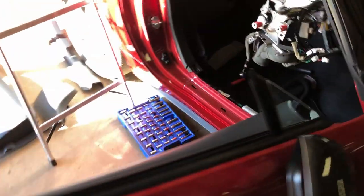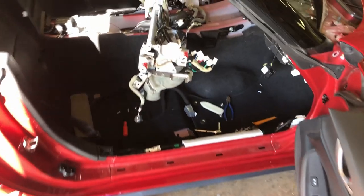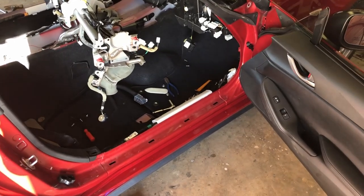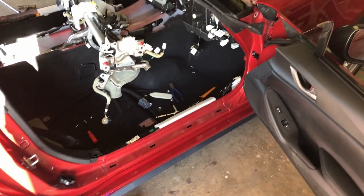It's a little more involved than I wanted it to be, but it still has only taken an hour and a half or so. It's not too bad. Now I just need to get it back together before I forget how it goes and where all of the screws and nuts are.